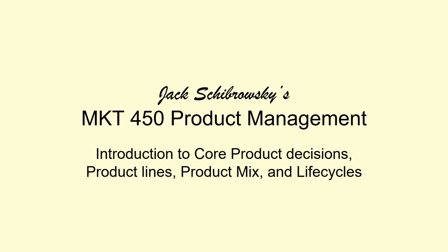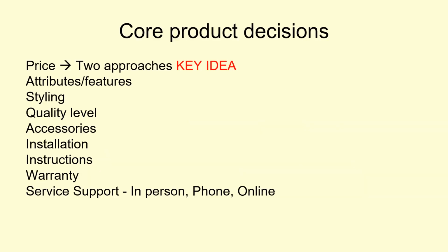So let's start our discussion about product management with some information about core product decisions, product line decisions, product mix decisions, and how product lifecycles affect our product decision making over time.